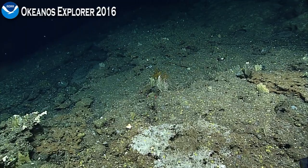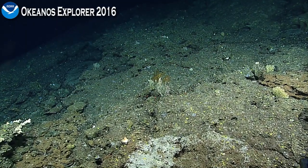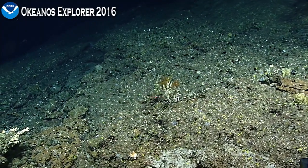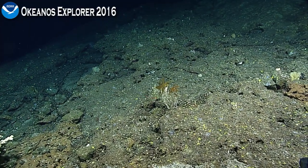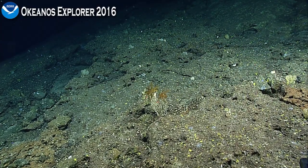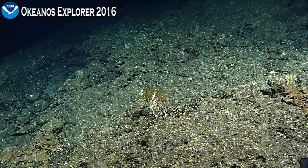I think Chris is saying maybe we could get another look at this because this looks a little bit strange. I'm not sure I know what this is, but maybe somebody else does. Okay, we're going in for a closer look. Yeah, Chris, we asked the pilot if he could get us in position to take a real close look at this clump of coral and crinoids.